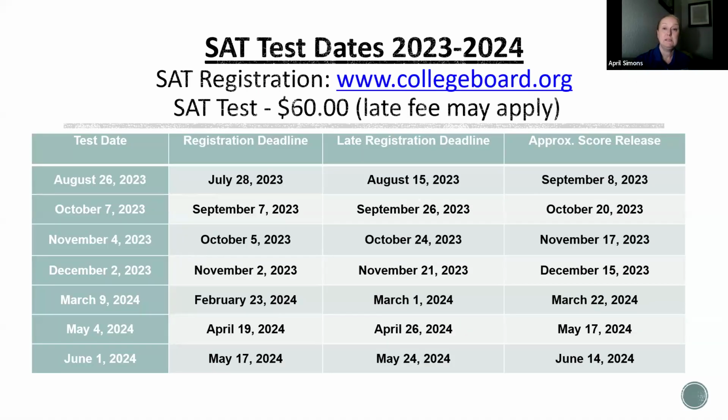All right, so test dates. Currently, these are test dates for this school year. As you can see, there are several test dates that have already passed, but there are still a few left for this school year. So upcoming, we have March 9th, May 4th, and June 1st for SAT. Please be aware of the registration deadlines, both registration and late registration deadline.